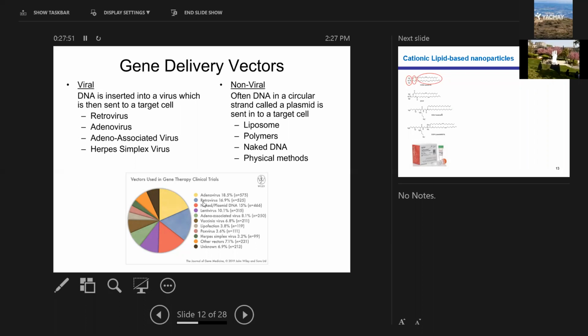There is a small portion using naked plasmid DNA or using lipofection. Lipofection is using lipid. So this is the statistic about gene therapy, where the cargo is to deliver the DNA. Okay, there is an inherent reason why the virus is particularly good for gene therapy.